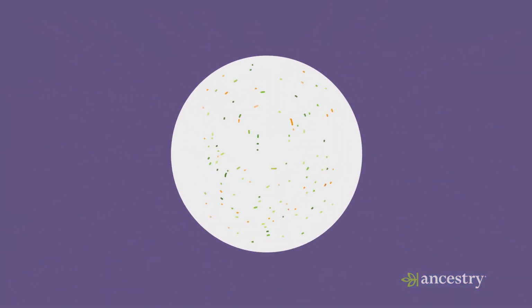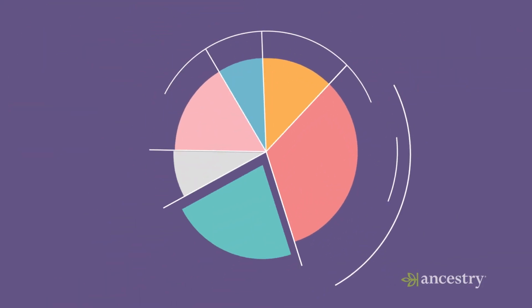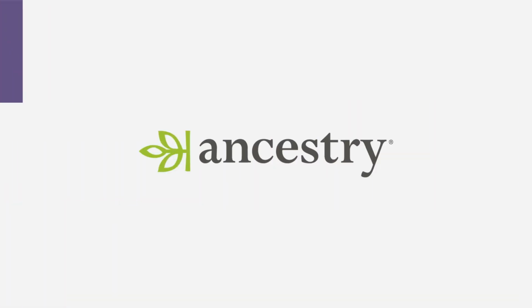We want your AncestryDNA experience to be secure, meaningful, and full of possibilities. Your DNA tells a story, one as unique as you are, and we look forward to helping you discover it.